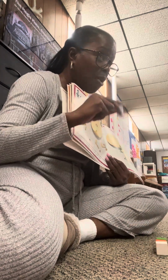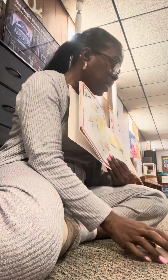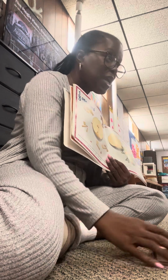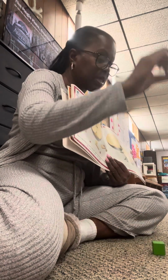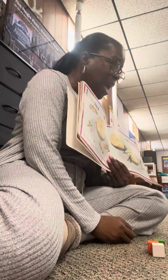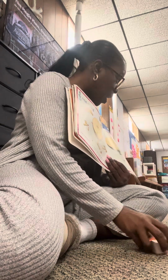Now, if I want 2/3, how many pieces will I take out? There's 3 pieces, but I want to take 2. I want 2/3. How many pieces will I take out? 2. Very good. I'll take 2 pieces out. Now, I want the whole thing. How many pieces will I take out? I would take out all 3 or none. If I want the whole thing, I'll just leave it the way it is, right?